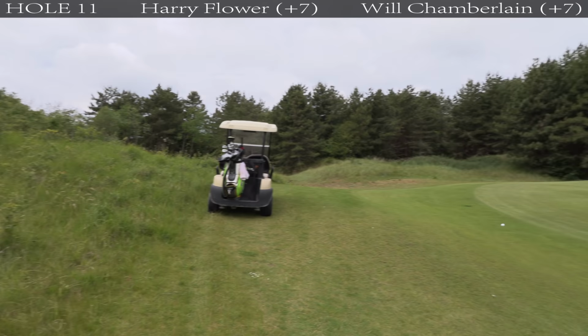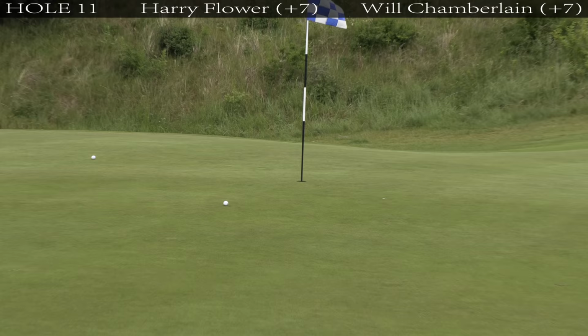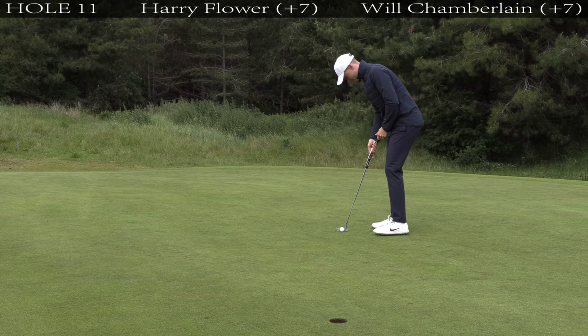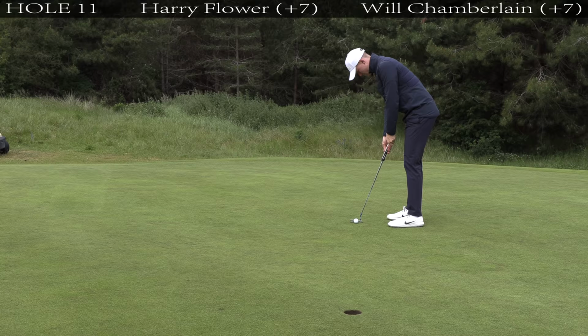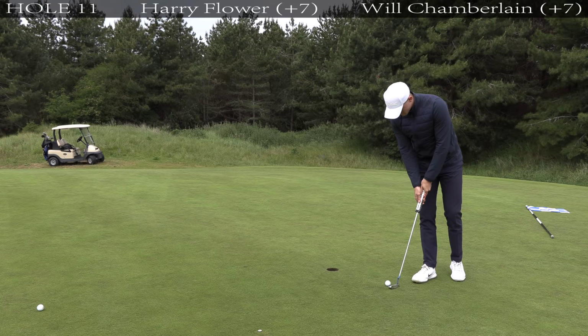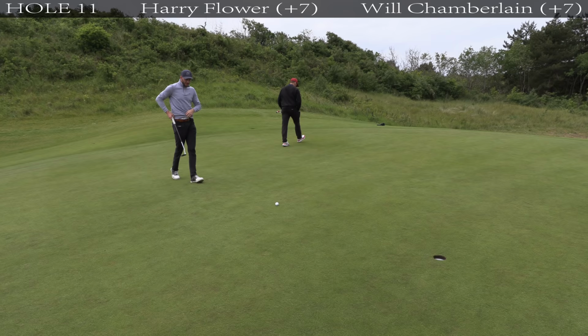Oh, that's so good. Come on. Awesome shot. Slope on this is disgusting. Yeah, it's a tricky putt. Harry here for what would be quite an incredible par. About 8 foot up the hill.